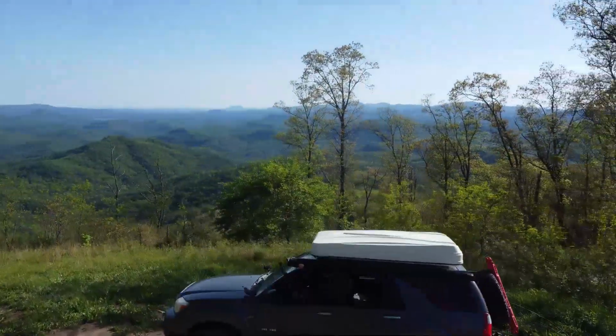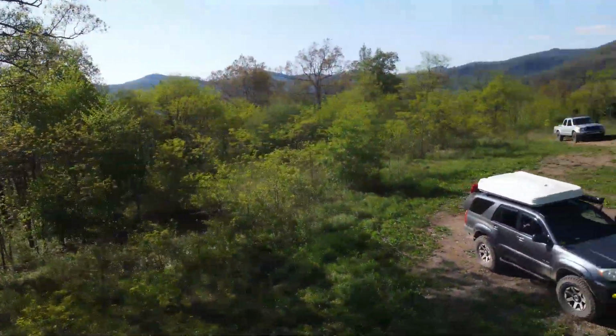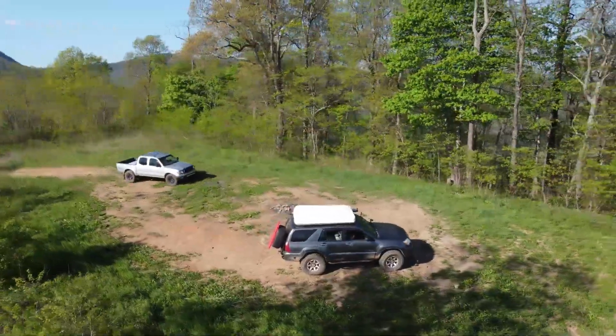Perfect example. As soon as we got to the top of Coleman Mountain, my wife yelled out, "Oh crap, there's someone behind us." And so I looked, and just that split second, I lost control of the drone and obviously hit a tree.